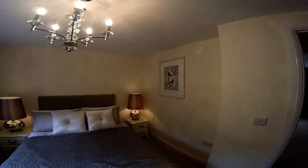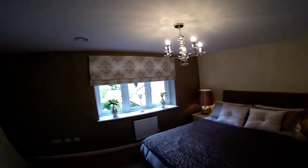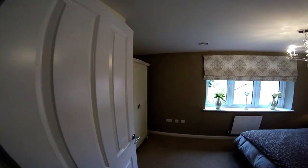Very nice room. On this we've got a standalone wardrobe as well, but you could fit some fitted wardrobes in there, no trouble at all. Yes, a good space for it.